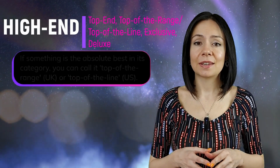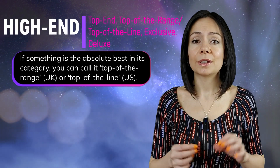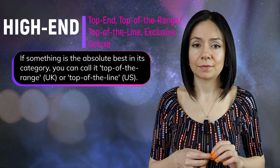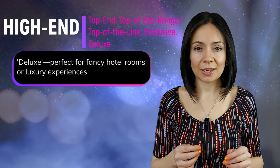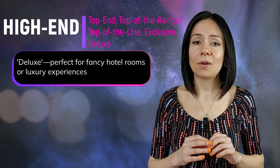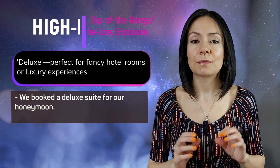And if something is the absolute best in its category, you can call it top of the range or top of the line. They purchased a top-of-the-range refrigerator. Oh, and don't forget deluxe, perfect for fancy hotel rooms or luxury experiences. We booked a deluxe suite for our honeymoon.